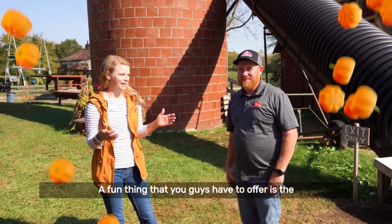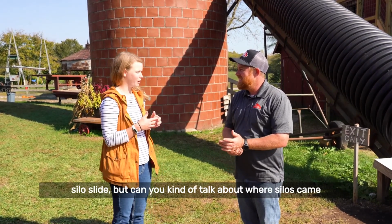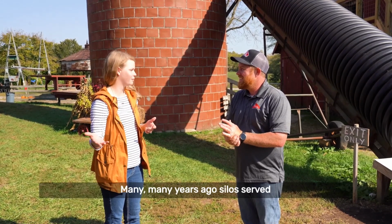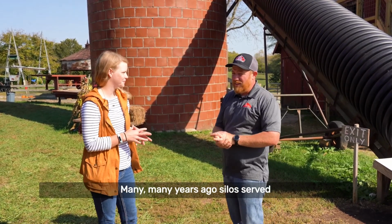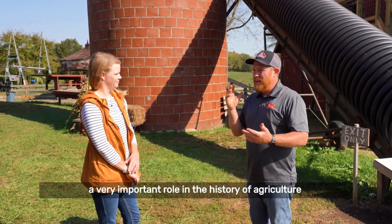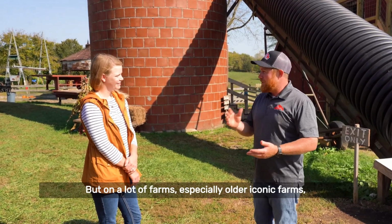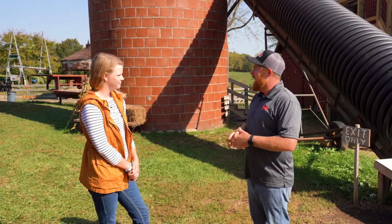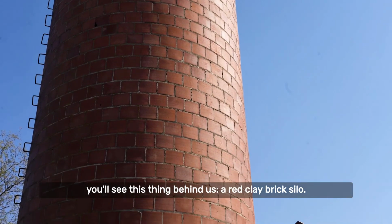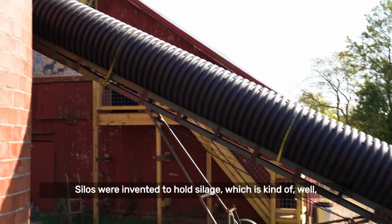A fun thing that you guys have to offer is the silo slide. But can you talk about where silos came from? Because they're an integral part in a lot of farms, or especially were, many, many years ago. Silos serve a very important role in the history of agriculture, and part of that still serves an important role today. On a lot of farms, especially older iconic farms, you'll see this thing behind us, a red clay brick silo. And silos were invented to hold silage, which is corn.